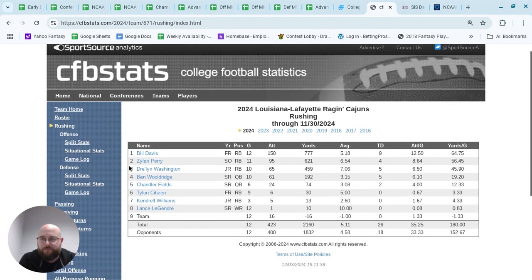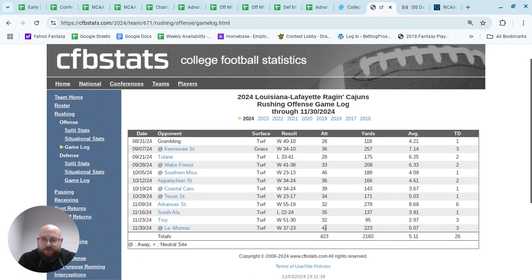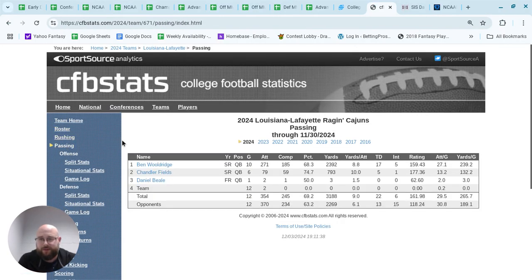You have this insane three-headed monster for Louisiana. This is pretty similar to what they do always and have done even since Elijah Mitchell was there, right? And as you can see, that is their primary focus. They want to run the ball and they want to run it a decent amount with success. But that is not taking away from the passing attack, okay? Woolridge has played well, 8.8 yards per attempt, does not turn the ball over.